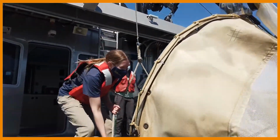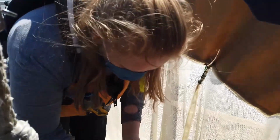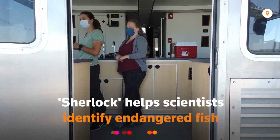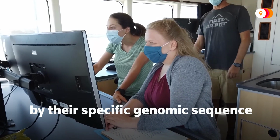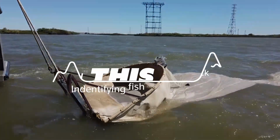Scientists in California are identifying different types of Chinook salmon with a little help from Sherlock. But not the Sherlock you might know. This one stands for Specific High Sensitivity Enzymatic Reporter Unlocking. The technology helps scientists identify endangered fish by their specific genomic sequence, so they can better monitor population numbers, pinpoint their habitats, and improve conservation efforts.